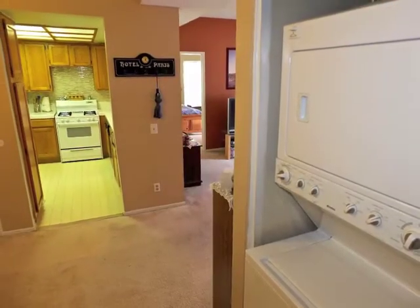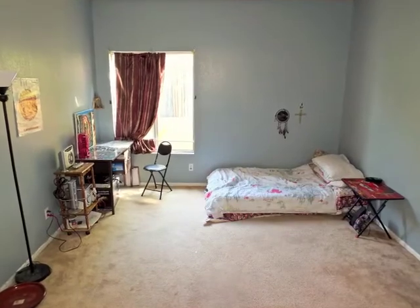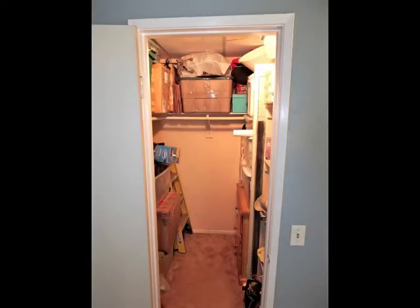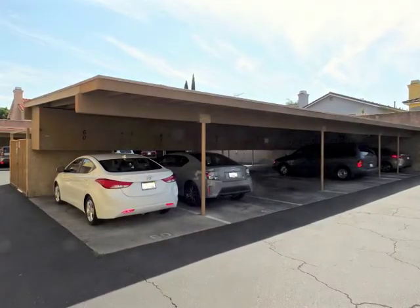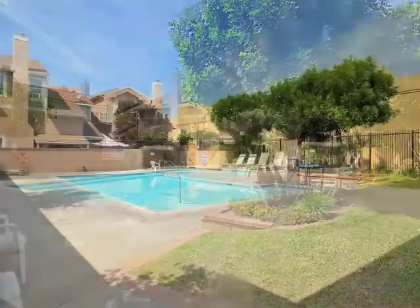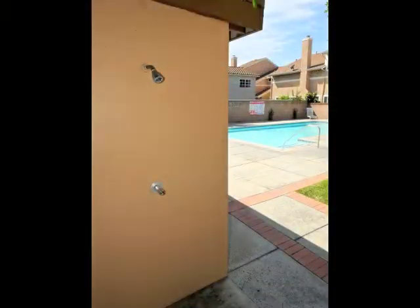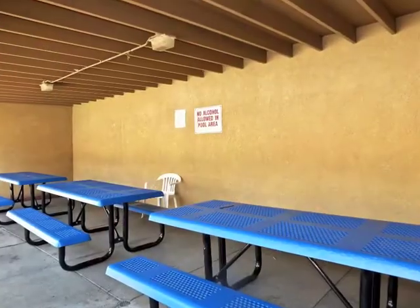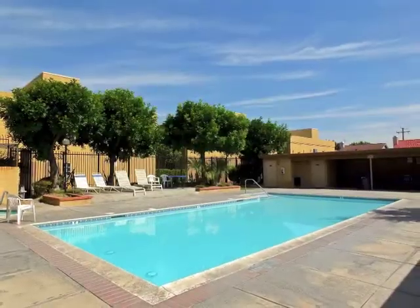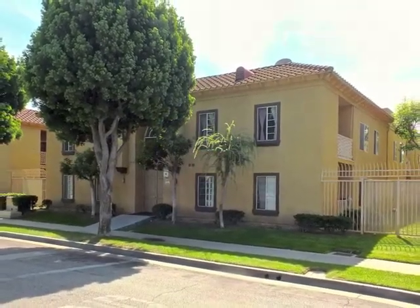The laundry area and guest bathroom are convenient to the second bedroom. Your parking space and storage are nearby, as is the pool complex. A wonderful lifestyle opportunity, tucked away in Huntington Park.